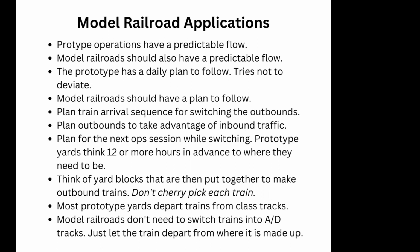There are so many times when you go to a model railroad operating session, it's like, there's a yard, figure out what to do. There's no real plan. There's no predictable flow to a model railroad yard. So stop and think about what your yard is doing and the sequence of things that have to happen in that yard for inbound trains and outbound trains to be arrived and departed.